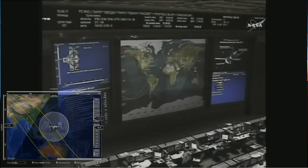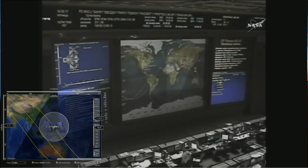And you are seeing display, right? You may not be getting any video from the cameras because we're in eclipse now, but you should be getting the data display.